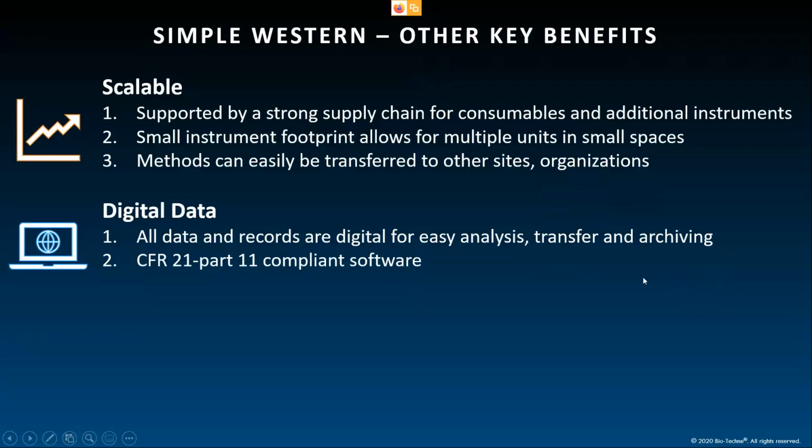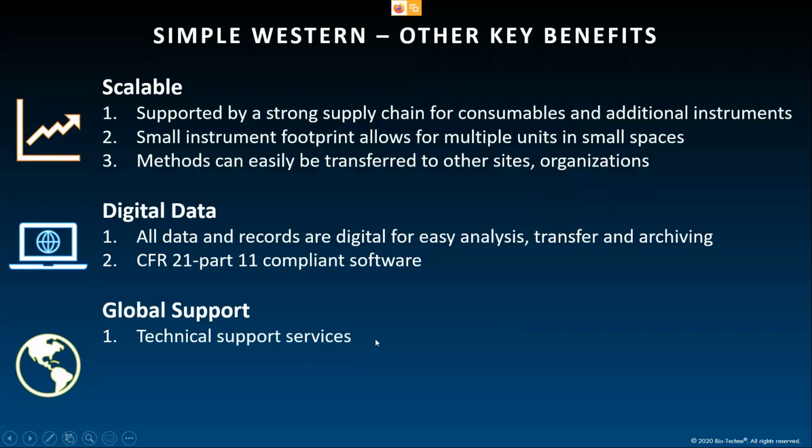And the Simple Western software is available in a CFR 21 Part 11 compliant format for all your regulatory and auditing needs. And lastly, something that you certainly won't get with traditional Western is global support. The Simple Western product family, like everything in Bio-Techne, is supported by a global team. This includes global tech support services. We'll answer your calls at any time of the day.